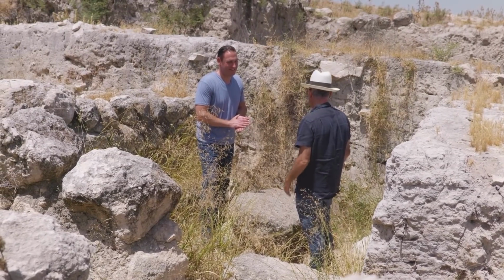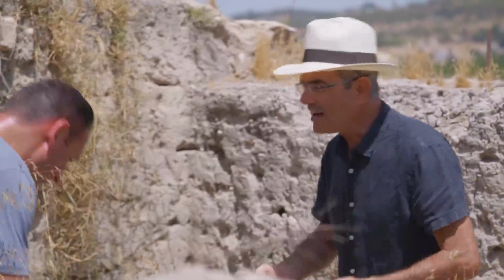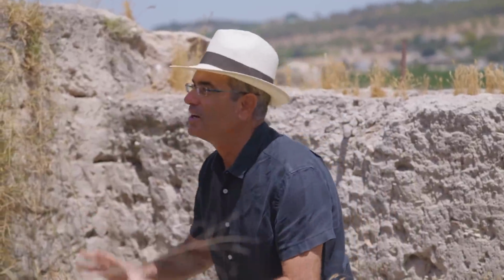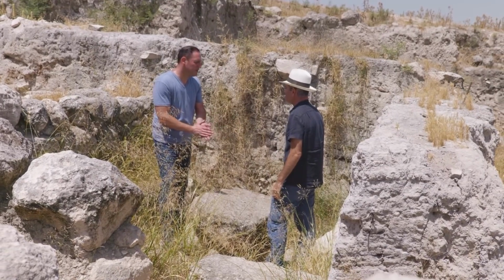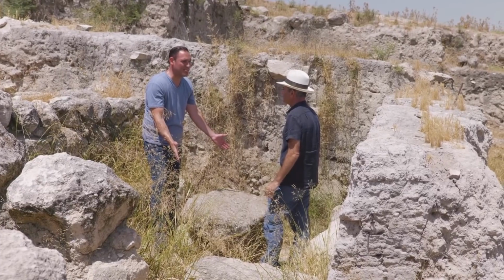Of course. And each time I touch it, I get excited, Eric. You cannot rule out the possibility. I don't have proof, but you cannot rule out the possibility. This is the very place where the Ark of the Covenant was kept. It seems to absolutely fit the biblical narrative. We are in Tel Beit Shemesh. It is that flat stone. It looks like it hasn't moved in over 3,000 years, to be honest with you.